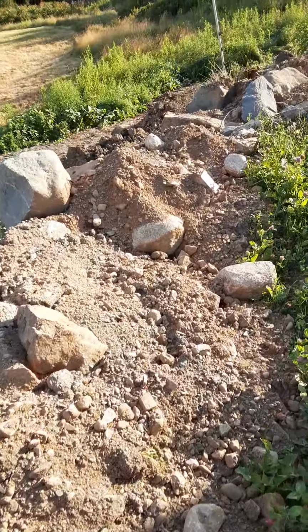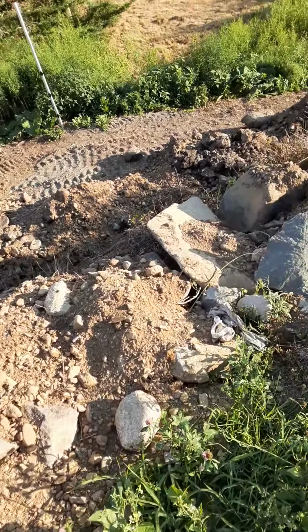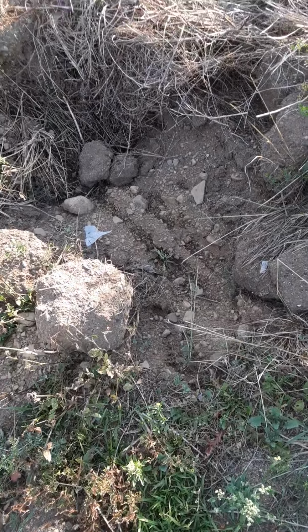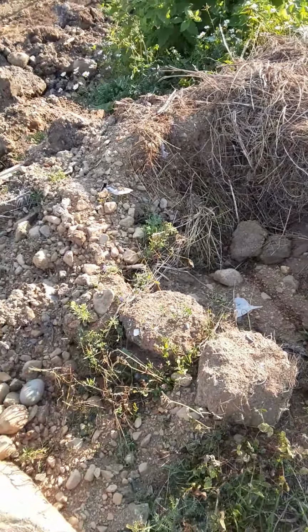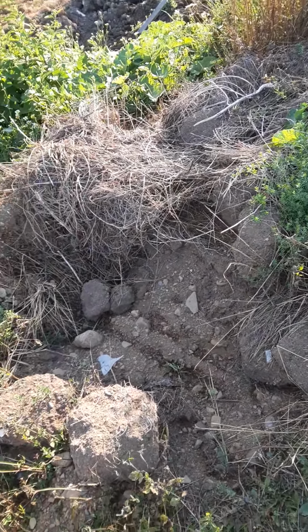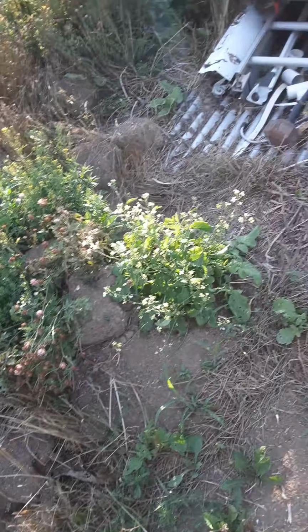It's all done now. This is my rock and gravel collection for the little stone wall. And then I made me a little fire pit right here. I dug some of this out so I could put a little fire pit in there someday. Save me some digging.